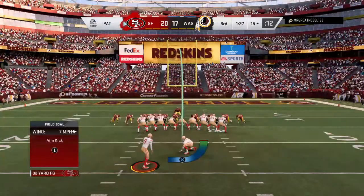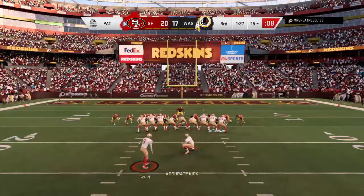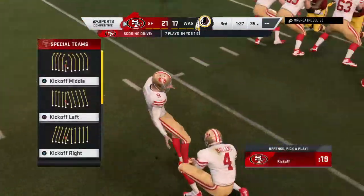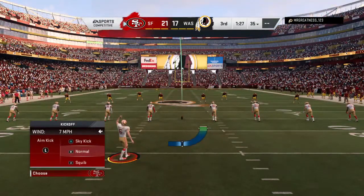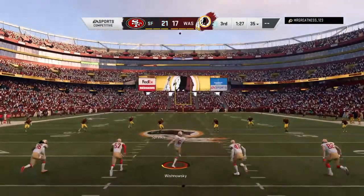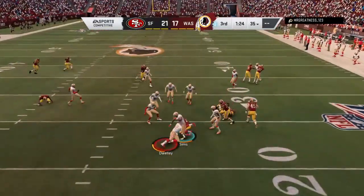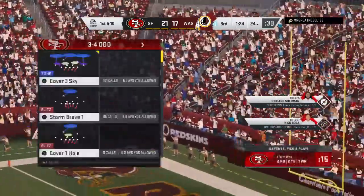Now Gold for the extra point. It's up and good to make it 21-17. Makes the score Niners 21, Redskins 17. The kickoff team on the field now as they will send this one away. Fielded about a yard deep. And a pretty good return here. He'll be stopped just shy of the 25 at the 24-yard line.